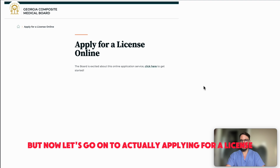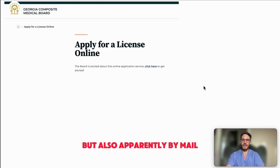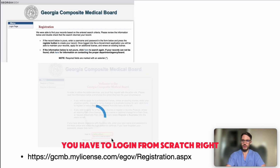But now let's go on to actually applying for a license. In the past, you could apply not only online, but also by mail. Now it is fully digitalized, so it's going to be through the online interface. I will walk you through this real quick. Of course, first you have to make your login from scratch. Make your username and password, and you have to save that for sure. I will leave the link also below.